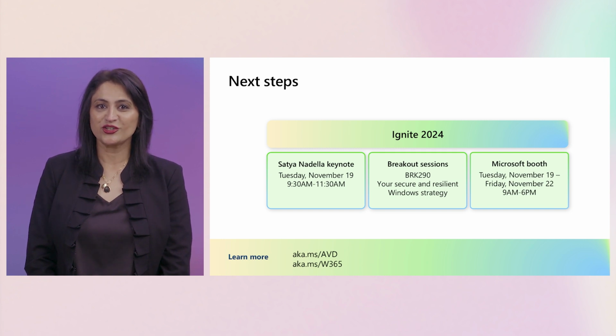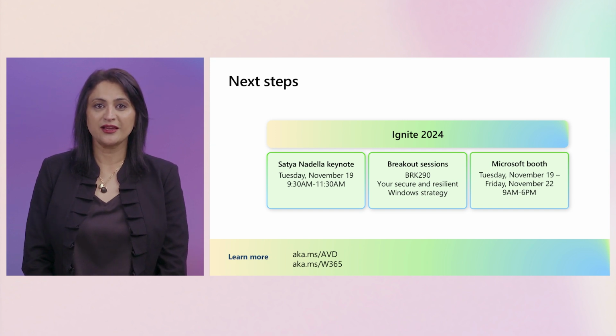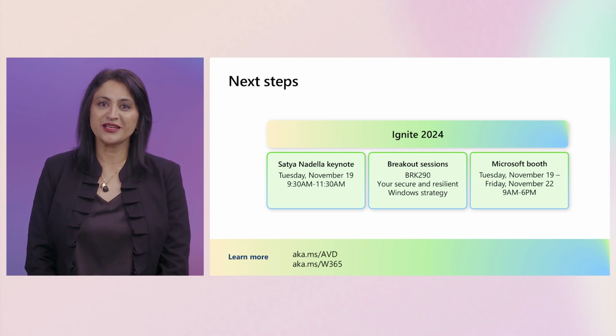Attend the breakout session to learn more about our Windows strategy. If you're attending Ignite in person, visit our partners to learn more about our integrated Azure Virtual Desktop experiences, and of course, stop by our booth to say hello and meet some of our Azure Virtual Desktop experts. On behalf of the entire team working on Azure Virtual Desktop, thank you for tuning in to our session today.